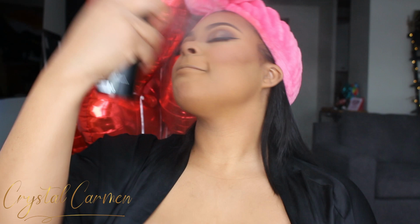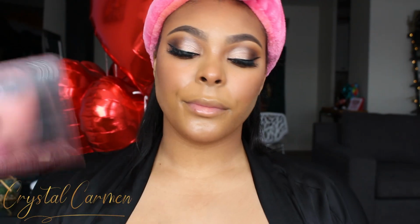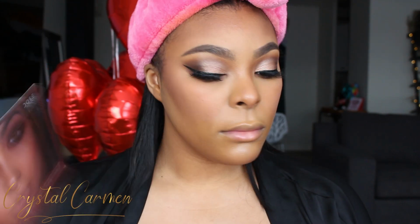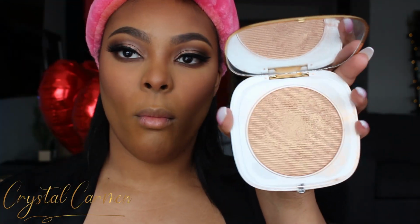Going in with my Morphe setting spray, and it really wanted to come out today. I drenched my face, not even trying to do it like that. You guys see my face? And I'm just going to quickly, I always use like a fan to immediately start fanning my face because I don't want the setting spray to actually ruin the makeup. If you're not quick with drying it sometimes can.